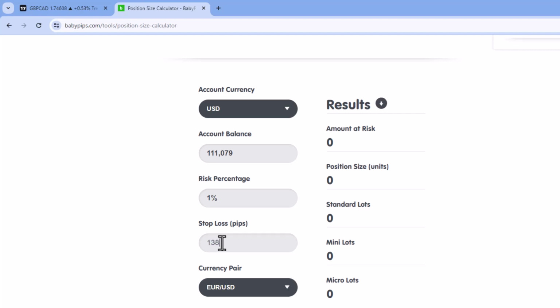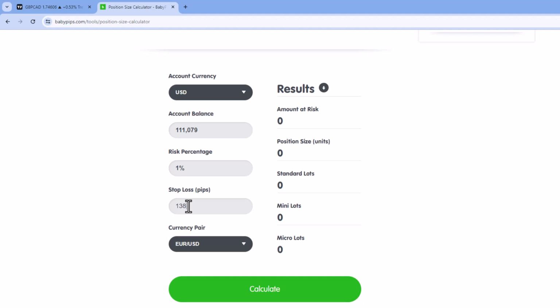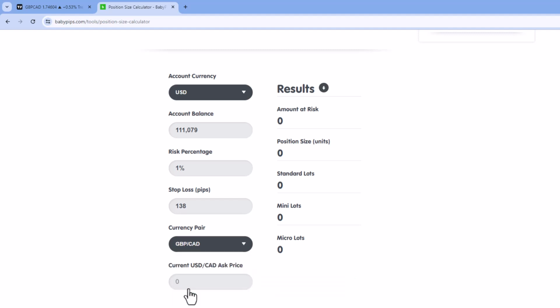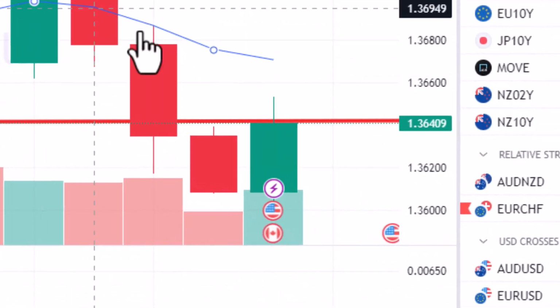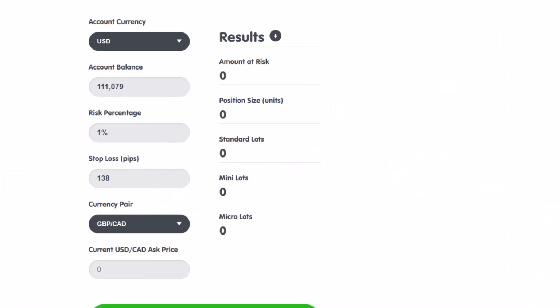So they're asking us to enter this in pips. Some websites, you actually have to put in the 0.0138. This one is built in to do pips. And then we got to go find the pair in this list here. We're looking for pound CAD. There it is. And the current US dollar Canadian ask price. Let's go get that. Current dollar CAD is 136.40.